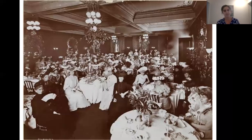Now, there's a very famous photograph of the Sorosis luncheon at Delmonico's in Manhattan in 1868. This was the first time that a restaurant in New York City hosted women outside the company of men. Previous to this, it was not only unheard of, but also actually illegal for women to dine alone outside the company of men. And so Sorosis takes this on, and this was a very famous luncheon that they host at Delmonico's in 1868.